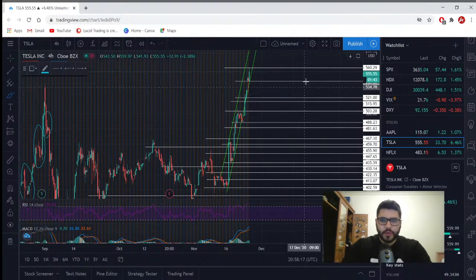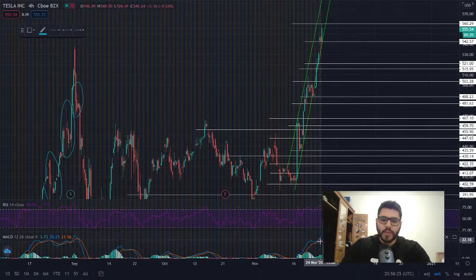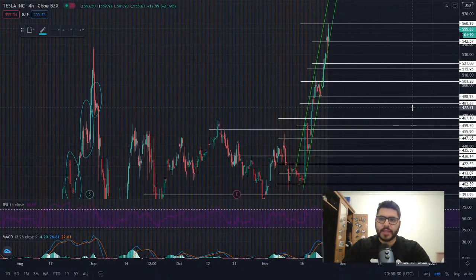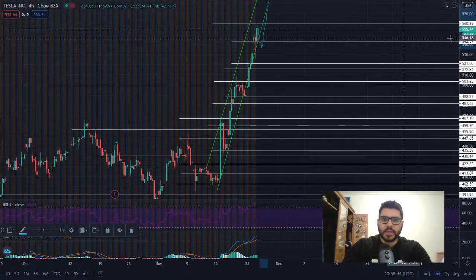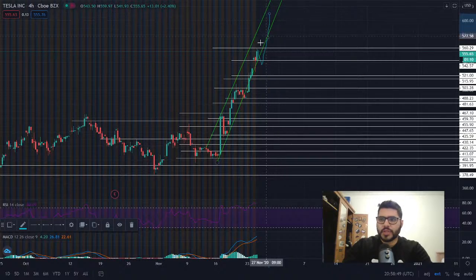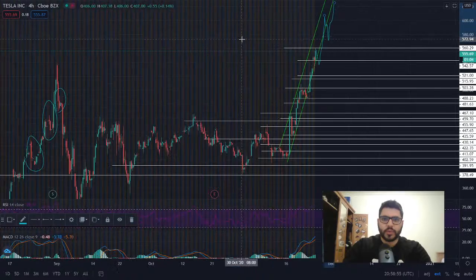All right, let's do the 4 hours real quick. We're looking at the 4 hours right now for Tesla stock, and obviously we can see that the MACD is quite overextended. We are at the highest point that we can possibly be on the MACD. That's why I'm saying we're going to see a drop of about $20 to maybe even $30, right? Then after this drop, we're going to rise significantly to the upside, moving all the way to $600. This is my opinion. I really do think that this could be the case. We'll see a correction and then we'll go upwards again.